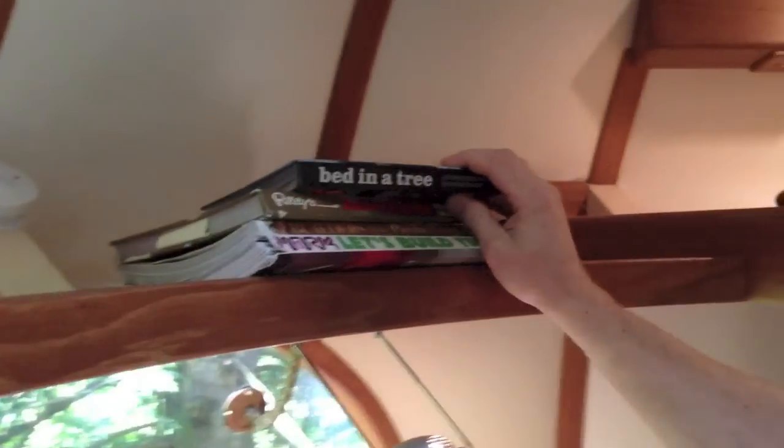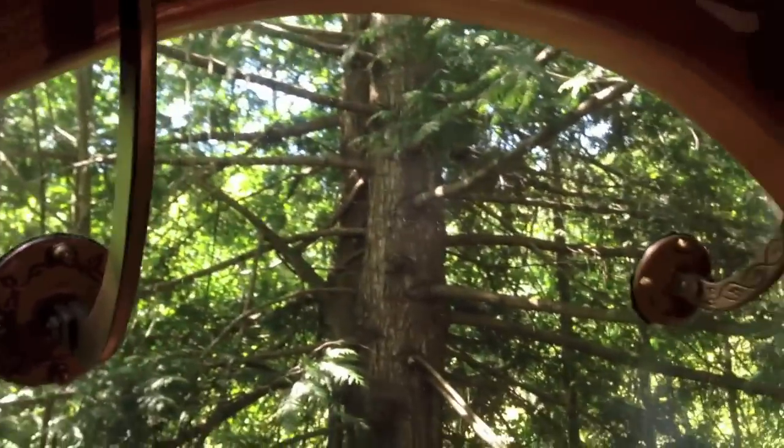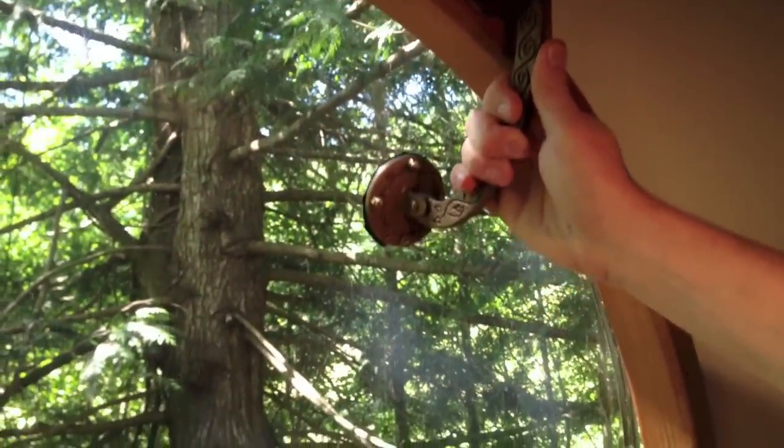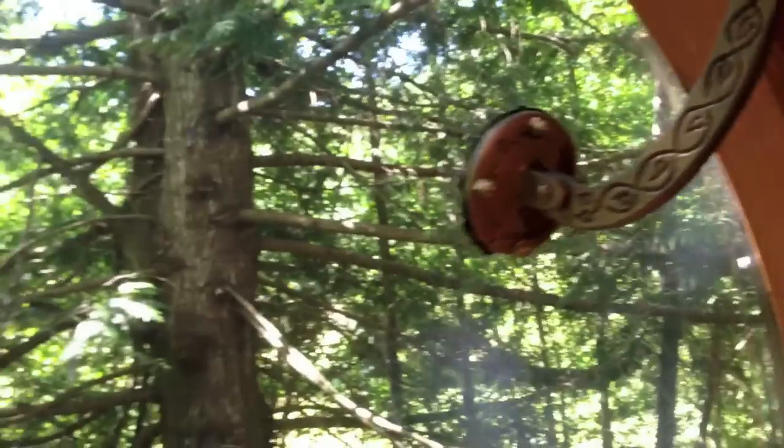Above here, more storage and quite the selection of cool books, many of which I think they've been featured in. Bed in a Tree, I know they have. Builders of the Pacific Coast by Lloyd Kahn. The lighting here is gorgeous, and up above we have some circular skylights as well. These plexiglass, quite large windows. And again, the hinging systems, all the work of Tom. If you can get a close-up of those, they are just works of art, functional works of art.